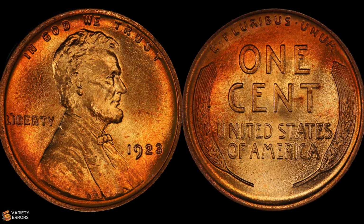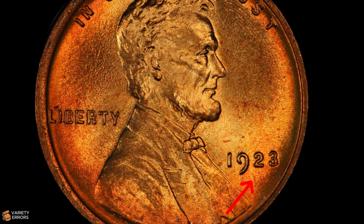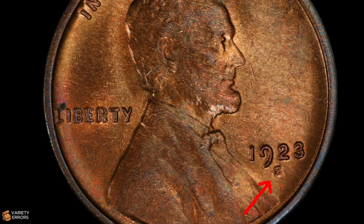The 1923 Lincoln cent. The mint was back to a more routine production after the turmoil of 1922. If you want to know about that, watch my previous video. But routine didn't mean perfect. Only Philadelphia and San Francisco would strike cents that year. Philadelphia would mint 74.7 million, and San Francisco just a small amount, 8.7 million.